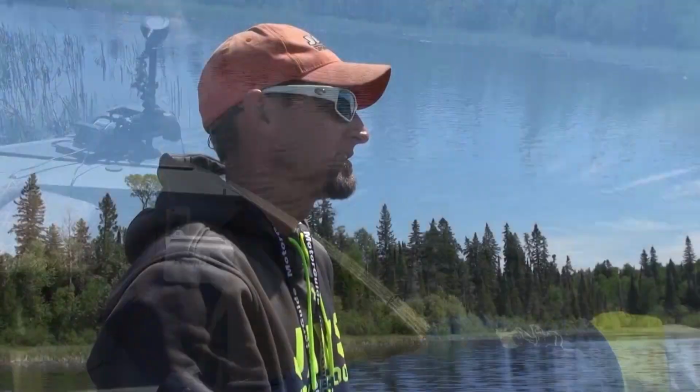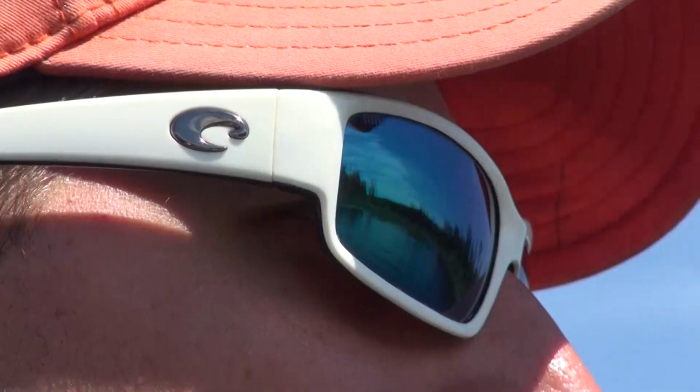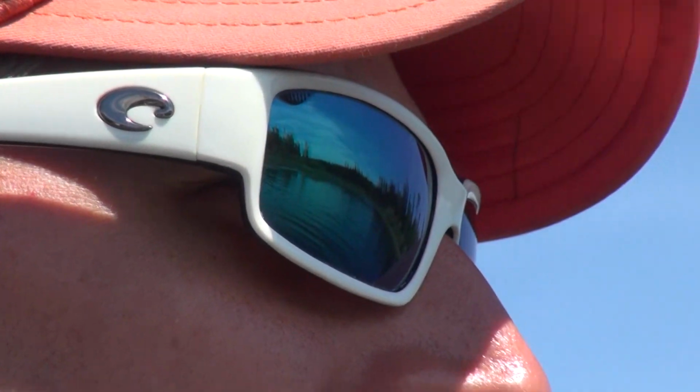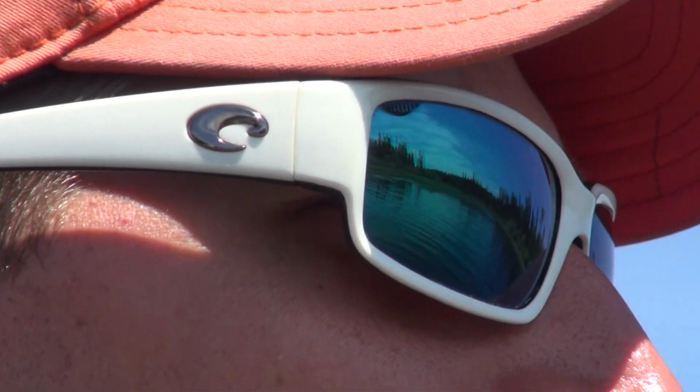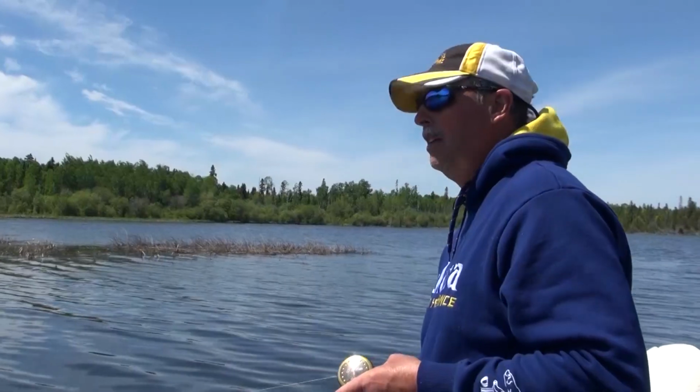Well, sight fishing these fish, you really need to have something good on your face to be able to look down into the water. My preference is Costa Del Mar sunglasses. I like the 580 glass lens myself. For my eye color, it tends to be an amber color that shows up very, very well and lets the stuff on the bottom pop. Usual retail price on a very good pair of sunglasses is around $200, but it's money well spent.